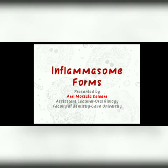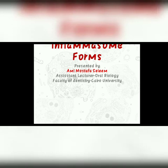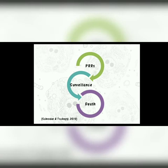The inflammasome is really important to know, but before we talk about it, let's first know something about the innate immune system. The innate immune system engages an array of germline-encoded pattern recognition receptors, or PRRs. The PRRs are expressed by the cells at the front line of defense against infection, including macrophages, monocytes, dendritic cells, neutrophils, and epithelial cells, as well as the adaptive immune system.